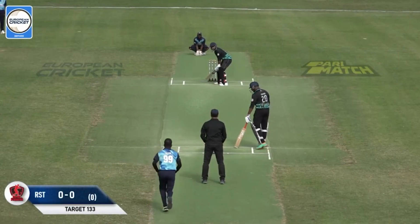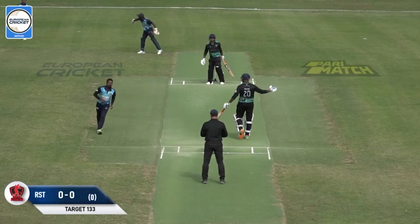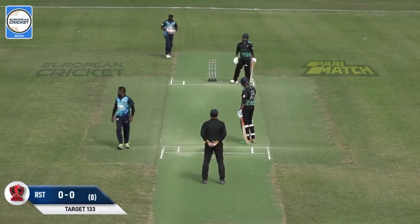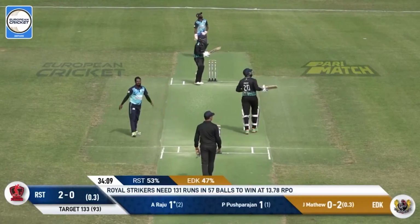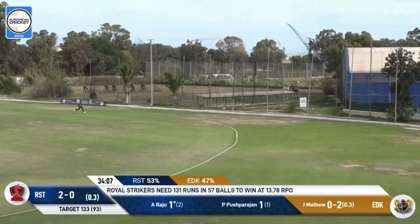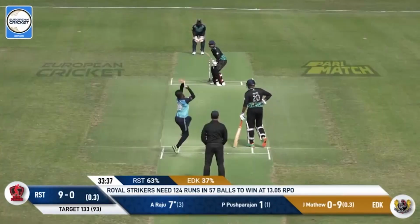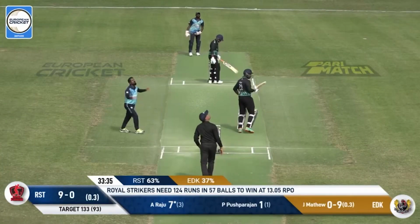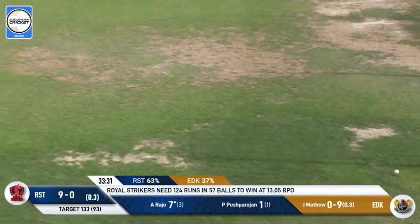Ready to get going then. 133 the target for victory. Well, there you go. That's going to help matters, as it's going to run away, fly away, not run away, it's going to fly away. And he does indeed, and that has gone all the way for a big maximum down the ground.